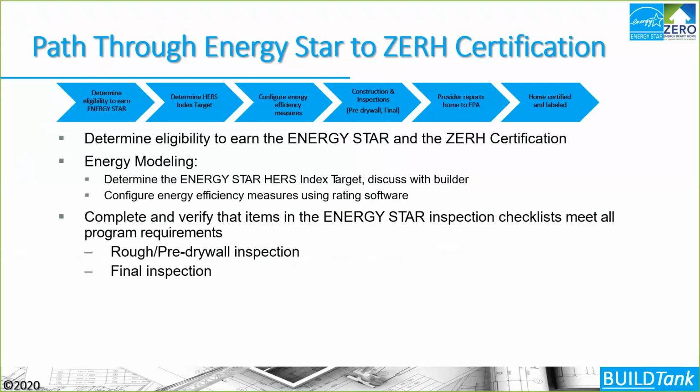So usually at a minimum you would do an inspection after insulation and before drywall, but sometimes you're doing rough framing inspections before drywall as well. So it might be a 3 or 4 part inspection process depending on how you've detailed things out and how you're working with your third-party verification group, which is generally a rater. And then that would also include that final inspection and blower door testing at the end of the process.